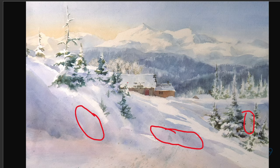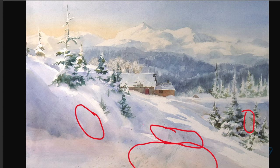And that's what watercolor is known for, to look at these warm colors in the foreground there. So much for snow being blue, correct? It isn't really blue in paintings.